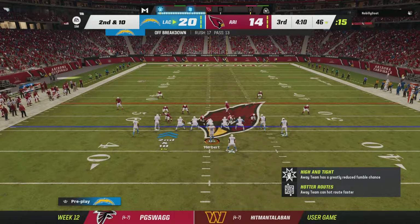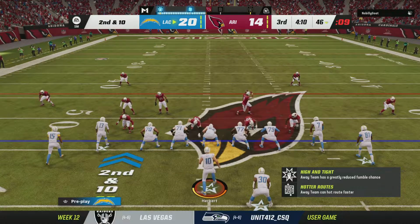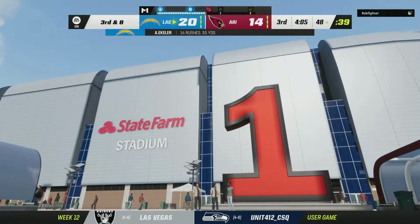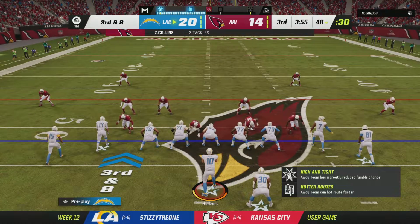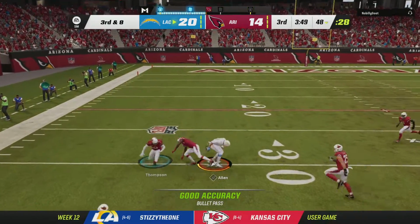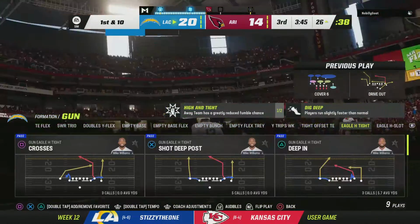After the incomplete pass, here now is 2nd and 10. They go back to the ground now with Eckler. He'll be taken down at the 48 for a pickup of 2 yards. 7th play of the drive, forthcoming on 3rd and 8. Now it's Herbert. Throws left side, complete to Keenan Allen. And they're going to have another first down as the tackle's made here at the Cardinals' 26.